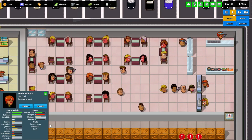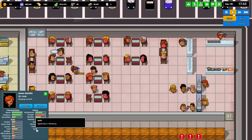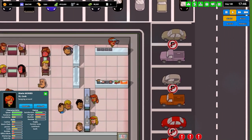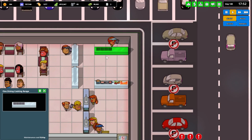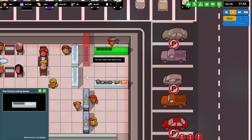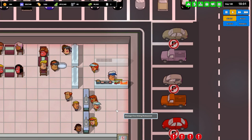Hello. Former cook. Bonus cook experience. Laid back. Patience 50 bonus. Swift. Speed 50% bonus. You're a brilliant person all round. Why aren't you doing any actual cooking? Can you do some cooking now, please? There's nothing in front of you. Maybe we need to move that. Maybe we need to move it to just there. Maybe she just can't function with it.